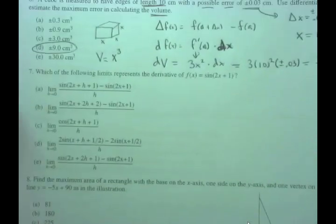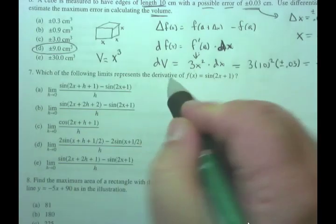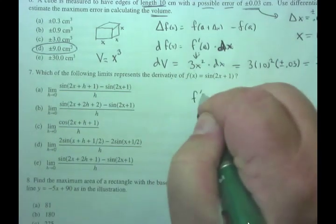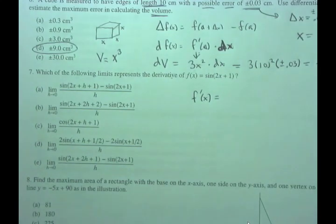All right, number 7. Which of the following limits represents the derivative of f of x equals the sine of 2x plus 1? Now, my students, I've been warning you guys about this for about 2 weeks now. You got to go back to your chapter 1, chapter 2 stuff and remember your formula. This is one of those ways they can ask you this question. The limits derivative, the basic definition of derivative. Do you guys remember the definition of derivative? Good, because it's on your test, I guarantee. They always ask 1 or 2 questions on this thing.